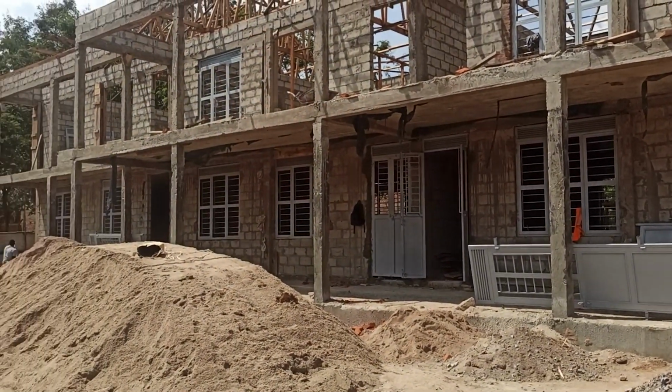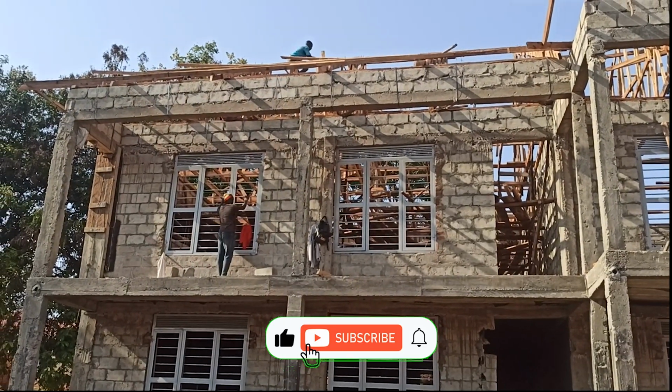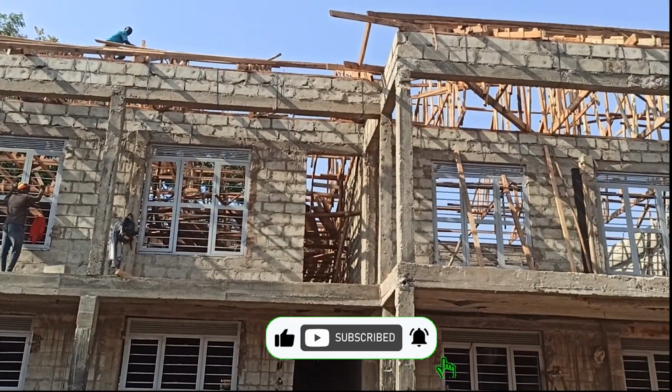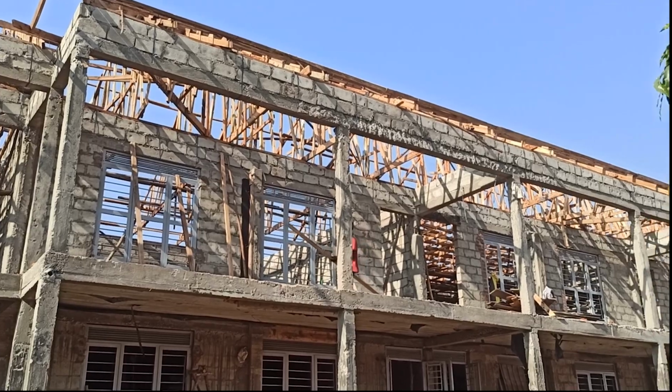Then the roofing phase started right away. The carpenters are right up there. They are roofing our structure. It's now taking shape.